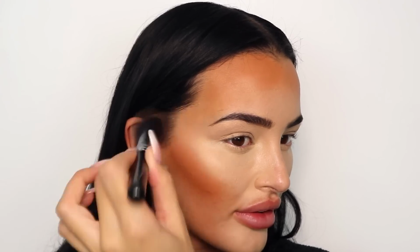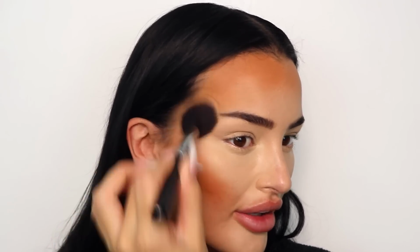And then also here, I'm just going to apply it on the temples as well, because I'm using it as a contour, but not really, but kind of. With the excess that's on the brush, I like to go along my jawline. I don't like to apply it directly on there at the moment, just because I feel like sometimes it can just be too much.